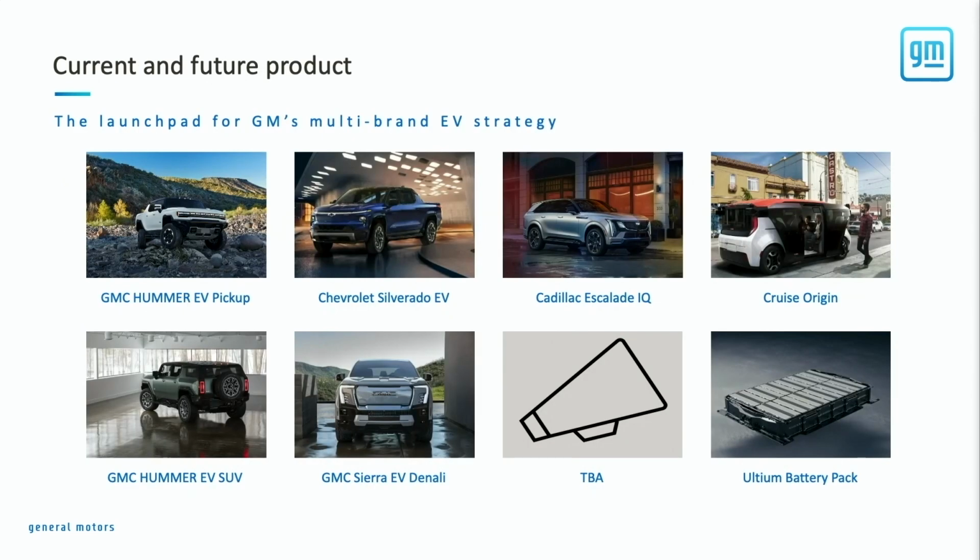So these are our products. The first was a GM Hummer pickup truck, followed by the Hummer SUV below here, and then the Chevy Silverado, which has different versions that we're building, the GMC Sierra, the Cadillac Escalade IQ, which is my personal favorite. The Cruise Origin is assembled at Factory Zero. Then we have 1 additional vehicle that is not yet announced, and the Ultium battery pack is made in our battery assembly area.